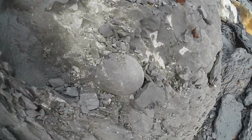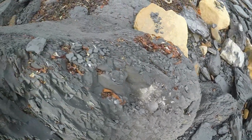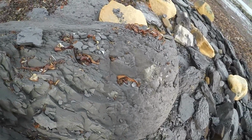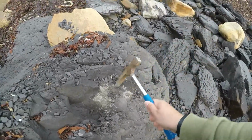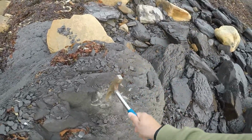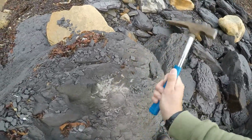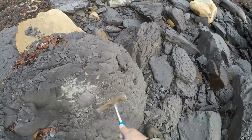Here we go, here's a nice suspect nodule in this great big boulder that's just fell out the cliff. So let's see if there's anything inside. Just get me hammer, see if we can tempt it out. It's a likely looking nodule. It's hard when it's in this matrix. Mind you, it's coming away quite nicely now.